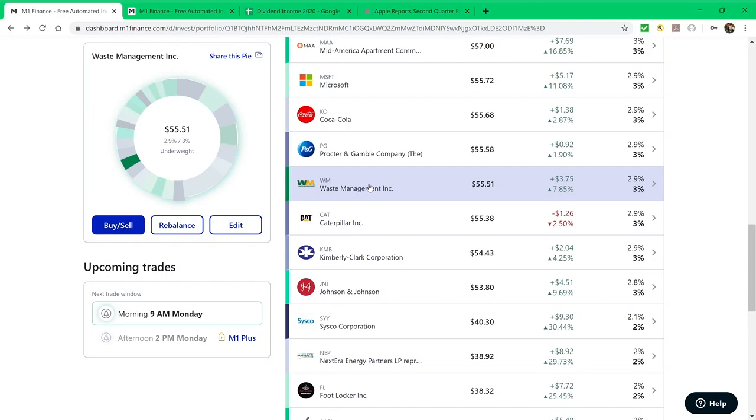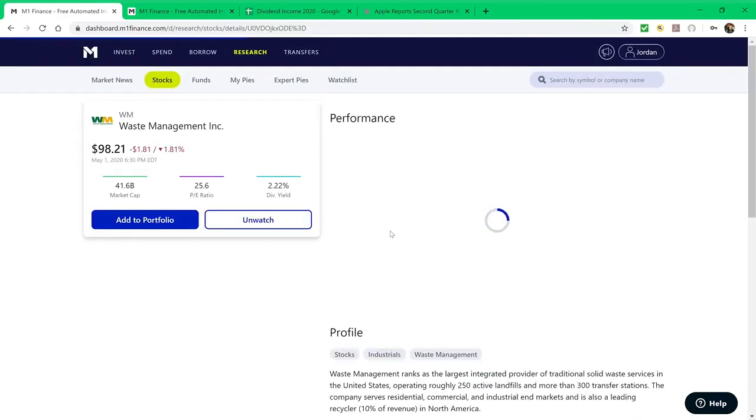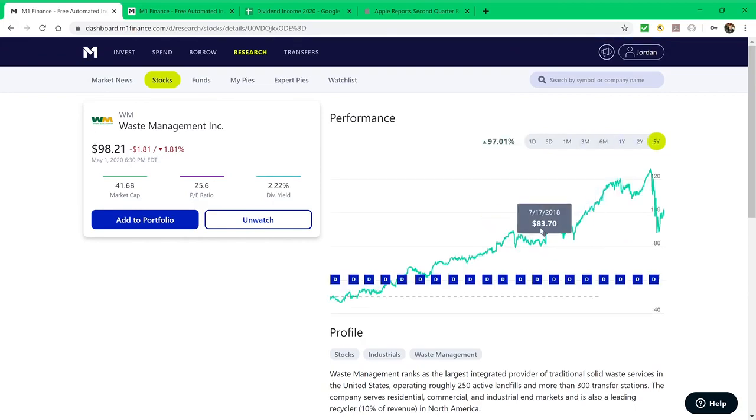The next stock in the portfolio, as I talk about a lot, that a lot of people mention in their videos and a lot of people cover in the stock market, is Waste Management. I absolutely love the company. I love the business model. I wish their yield was a little bit higher. They do have pretty good dividend growth from 39 cents a quarter up to 55 cents a quarter.